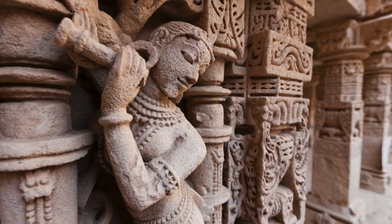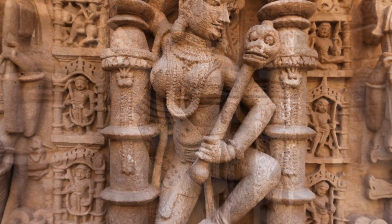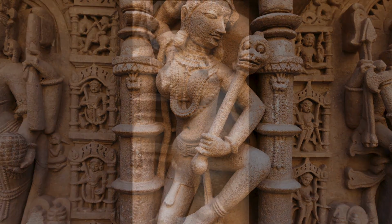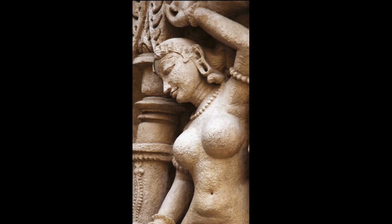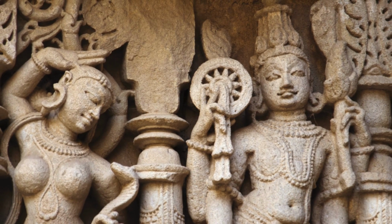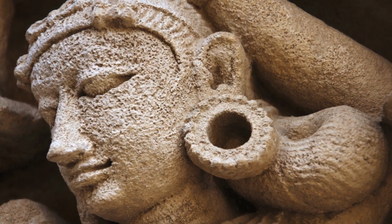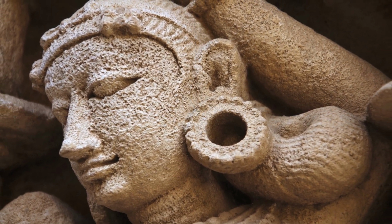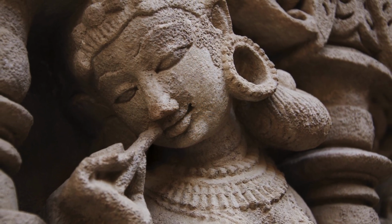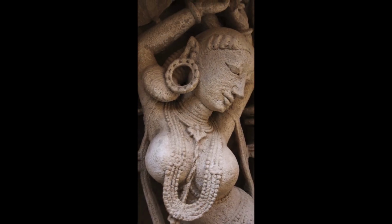Look around and see the intricate sculptures of Asparas, celestial dancers frozen in stone, each one telling a story through their graceful poses. Imagine the skilled artisans who painstakingly carved each figure, their hands guided by devotion and artistic vision. Consider the ingenuity of engineers who designed the stepwell. They created a space that was both functional and spiritual, ensuring a constant supply of water while also providing a place for reflection and worship.